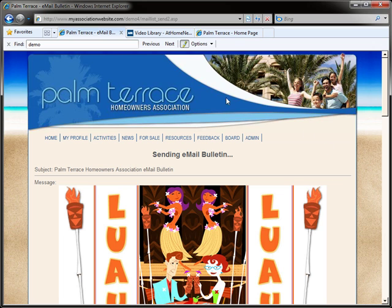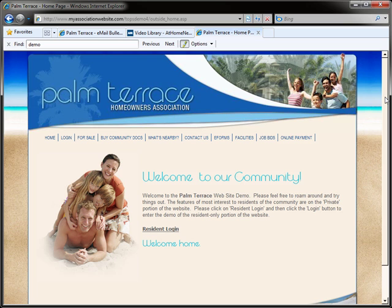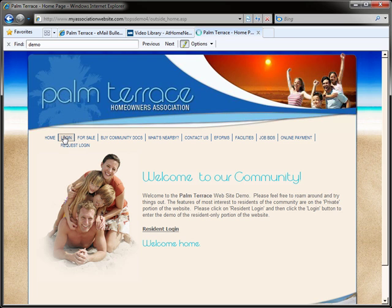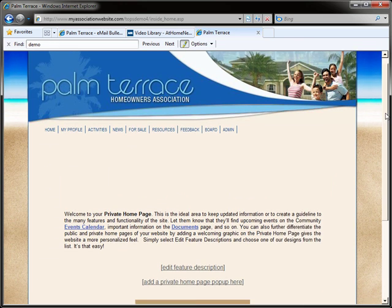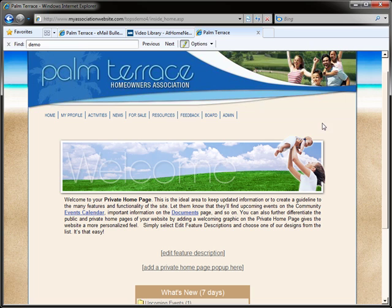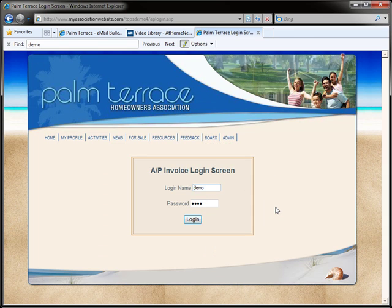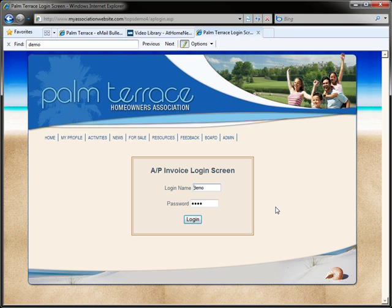The next area I want to cover is for our TOPS clients that are using TOPS website integration. I'm going to go ahead and log into this website. This is a TOPS demo site. The enhancements we've made here this month relate to the AP invoices. Last month, I believe, we added the ability for you to add an image of the invoice to an invoice that you're adding from the website.